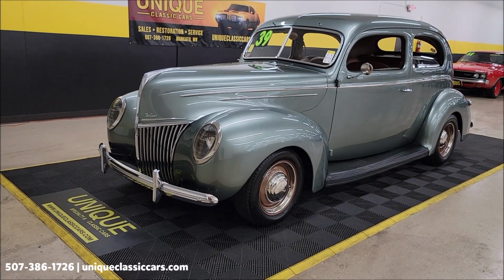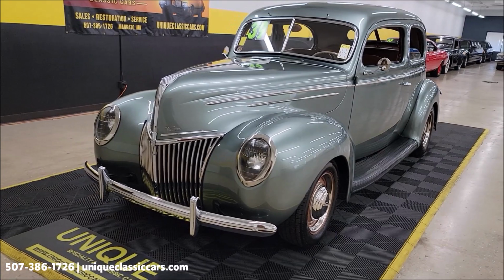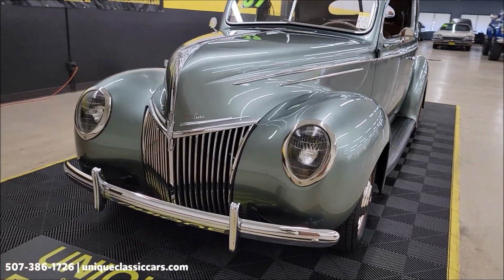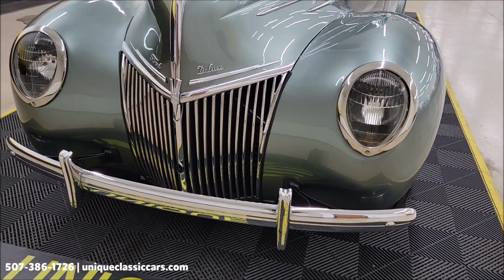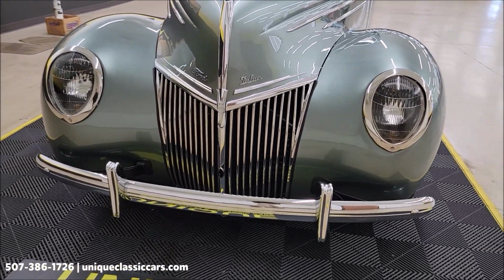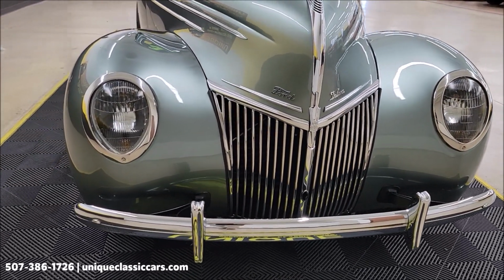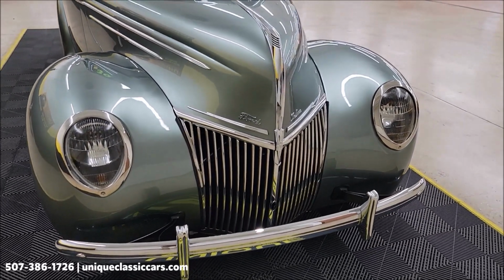Started out as a 56,000 mile car. So original 56,000 mile car. They did a frame off restoration with it. It's Ford steel, original grille, original bumper, obviously been re-chromed, but take a look at the bright work of chrome, headlight surrounds. A very nice looking front end.